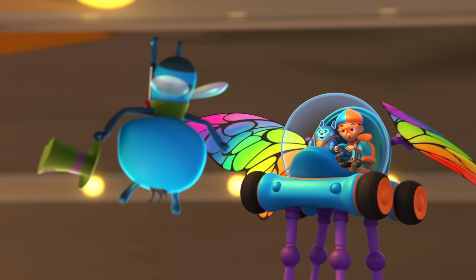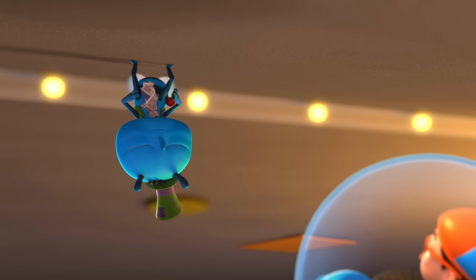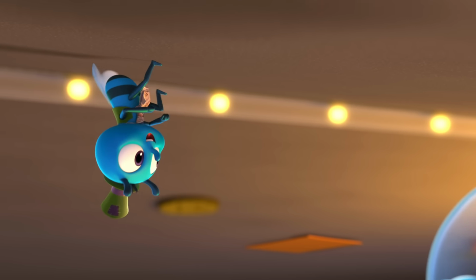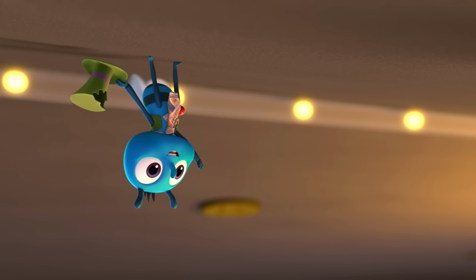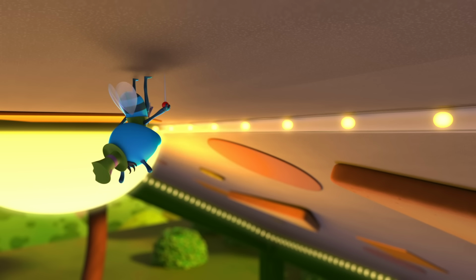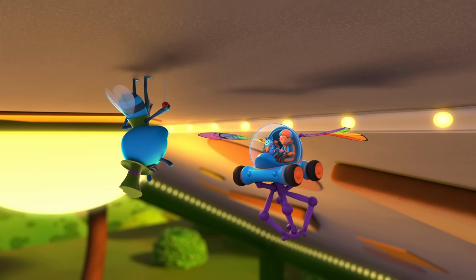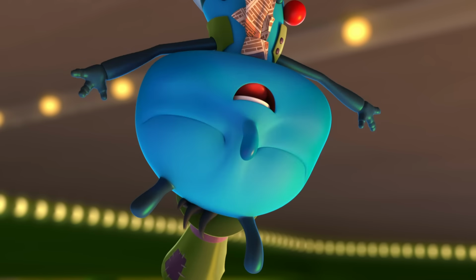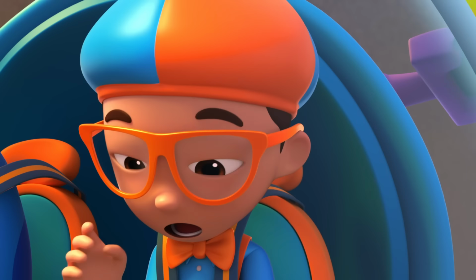Ta-da! Wow! Yes, sirree! The ceiling is my own personal dance floor! Skip-a-dip-dip-dip! Now you try! Here goes! Whoa! Why can't the Blippi-mobile stand on the ceiling, too? What's the trick? Here's the trick! You've got to stick! Stick?